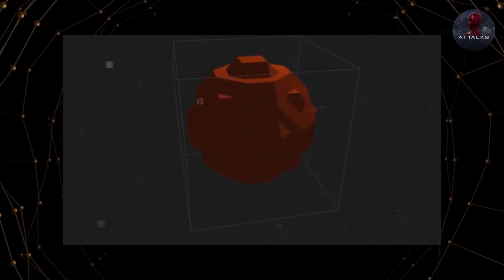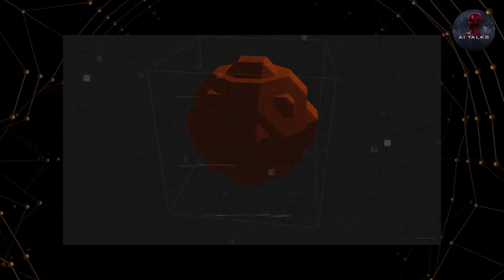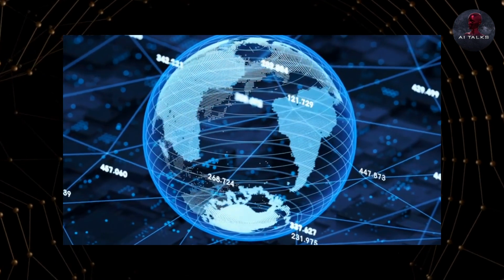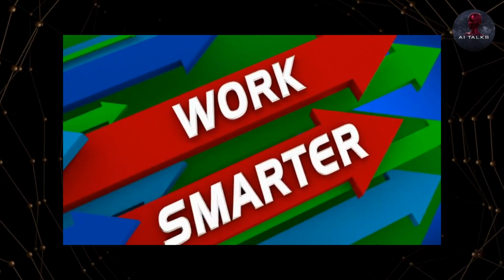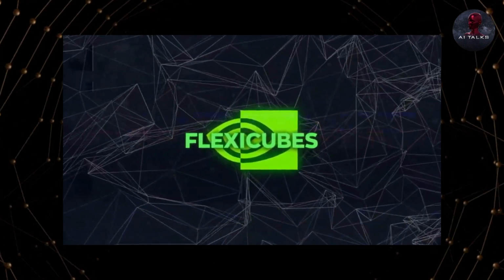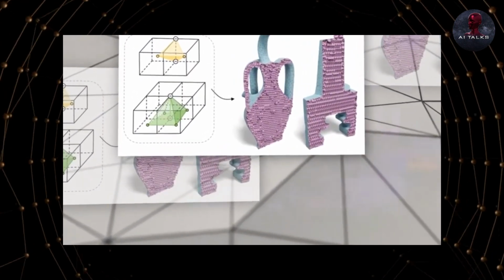Secondly, the optimized meshes with fewer elements improve rendering and workflow efficiency. Fewer mesh data means faster processing and lower computational requirements. Clean mesh topology is also easier to work with for tasks like UV mapping, animation, and simulations. This enables greater productivity. And thirdly, physics simulation, which is integral to interactive 3D applications, is vastly improved using Flexicubes.